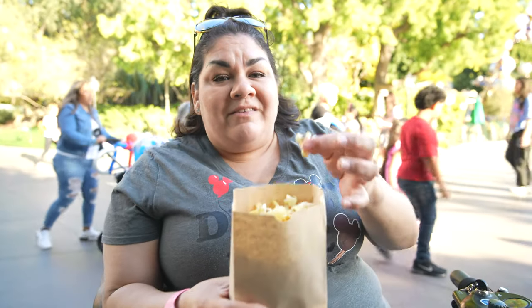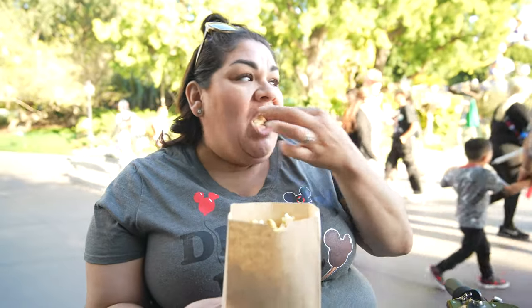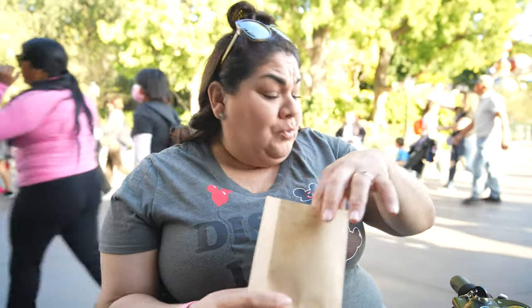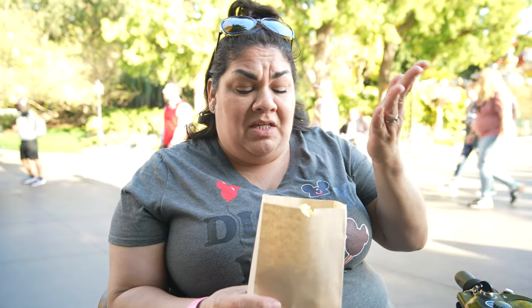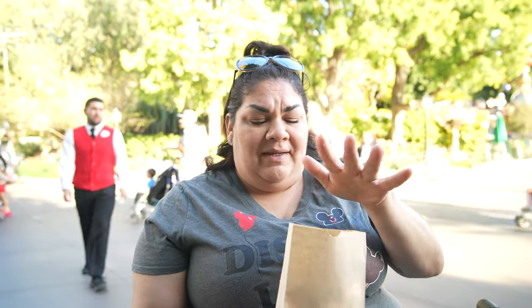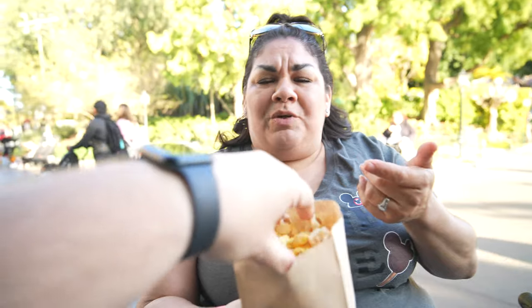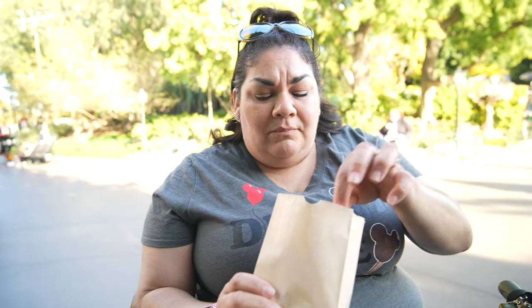Like, they made us come back because it wasn't ready. Right. But yeah, out of the ones that we got today, I think this is my least favorite. Oh, wow, okay. I don't know, I just prefer the white cheddar that we season on ours.